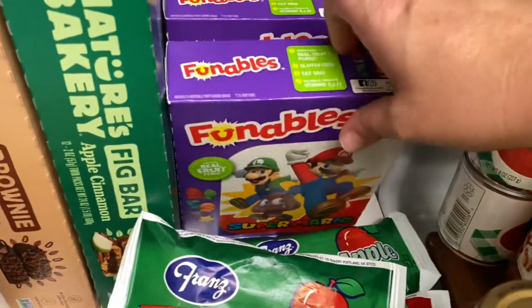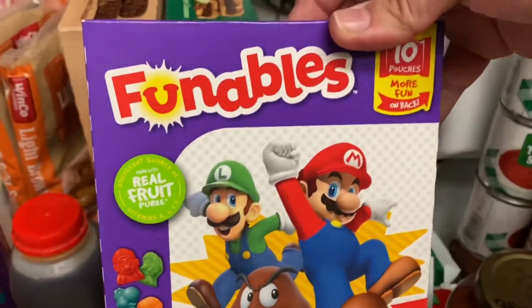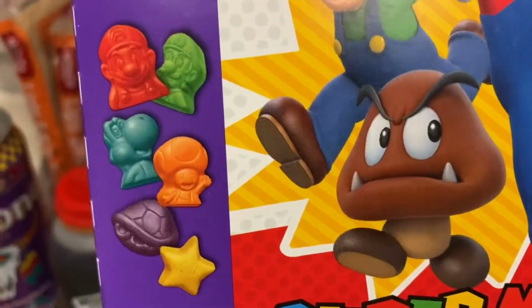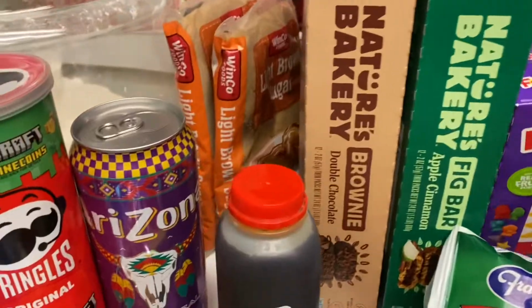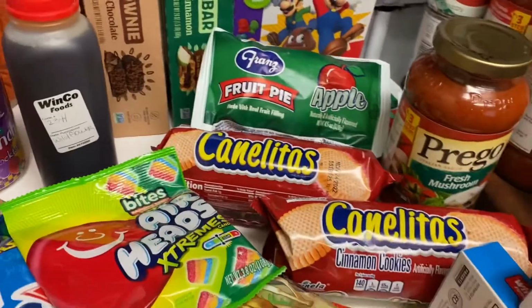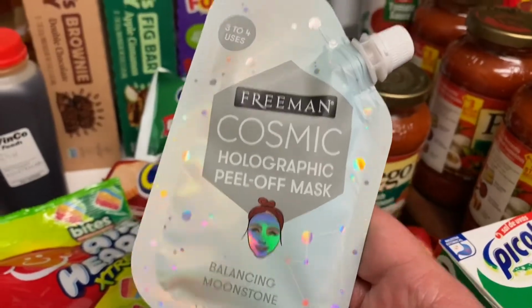My son's birthday is coming up in July and he wants a Mario Party again, so I got 3 boxes of these Super Mario fruit snacks with the shapes. He was already really excited when he saw those. And then I got this for my daughter.